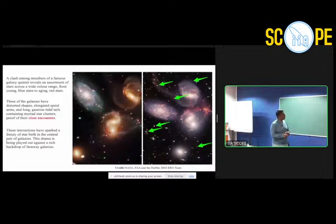This is another example, a JWST image of the same galaxy, and you can see this network of filaments and the bubbles. These are formed by the formation of very massive stars. Somebody was asking how we can find the structure of our Milky Way itself. If you look at very bright or very massive sources, you can see them at far away distances, and they all form on the spiral arms. So if you locate those sources, then you can actually draw the shape of the galaxy.